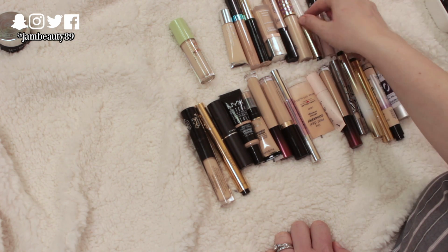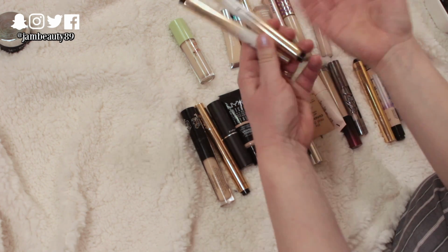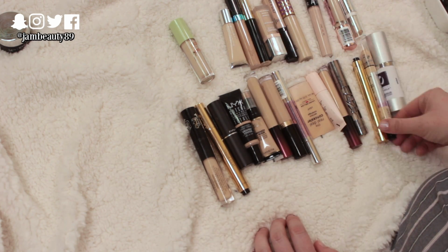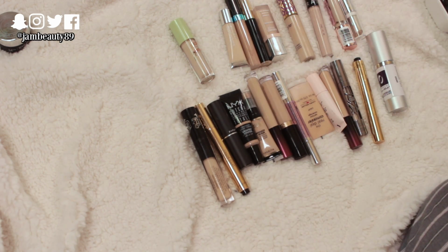All right. These IT Cosmetics Perfect Lighting things, I just don't ever reach for, so those can go. This Revlon one was okay, but I don't really care. This Wet n Wild one is old. That one needs to go.